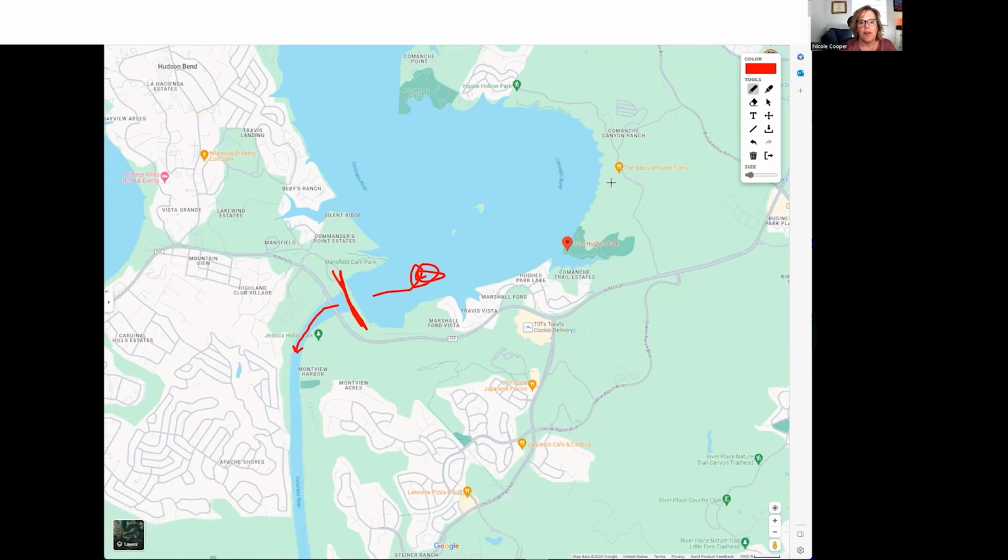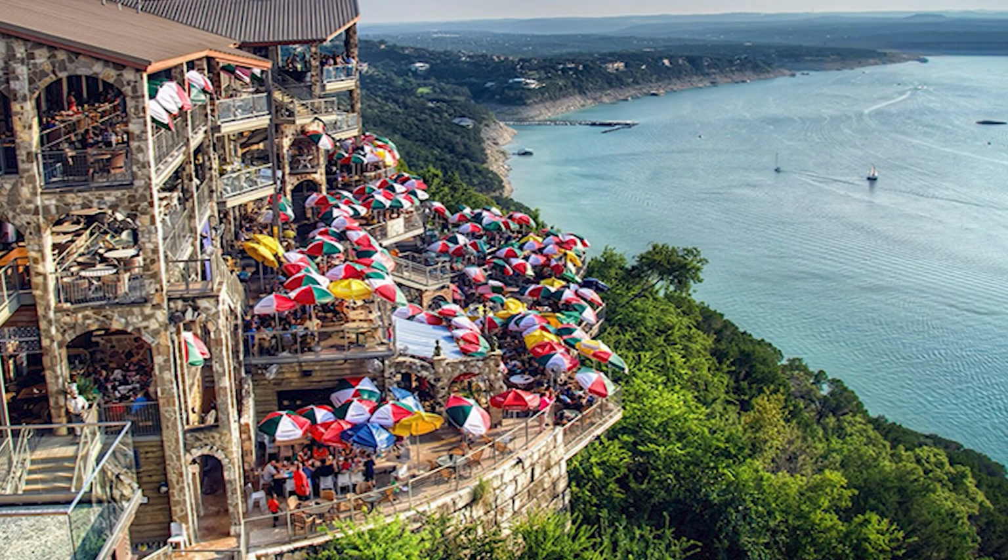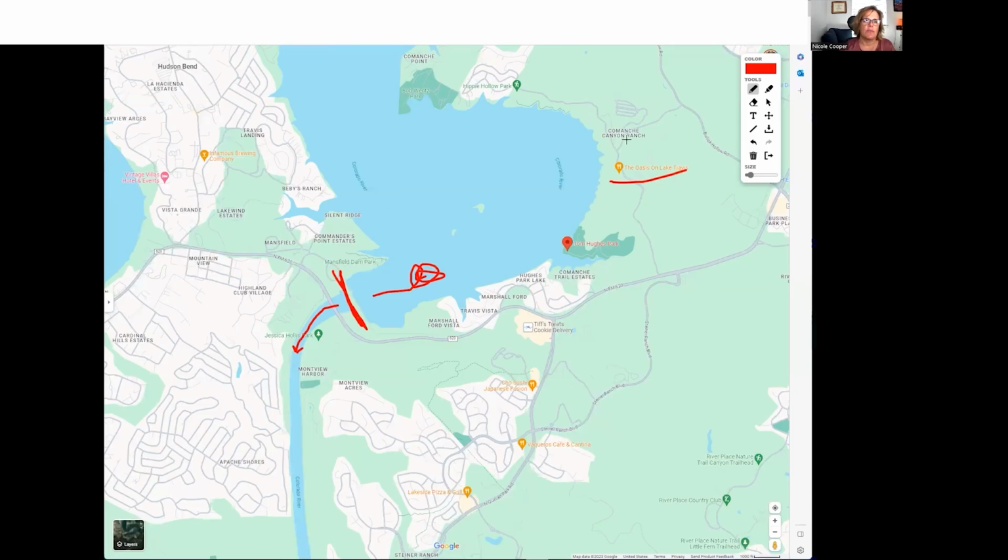A couple other things to point out: the Oasis on Lake Travis, big tourist attraction. It is fun. It's a beautiful view. The sun sets over this direction, and it's a kind of a Mexican food restaurant built on the hills, and you're overlooking the sunset in the evening. They ring the bell when the sun sets, and a lot of times they have live music and dancing. Sometimes like line dancing or country dancing or tango even. So it's fun to go over there.